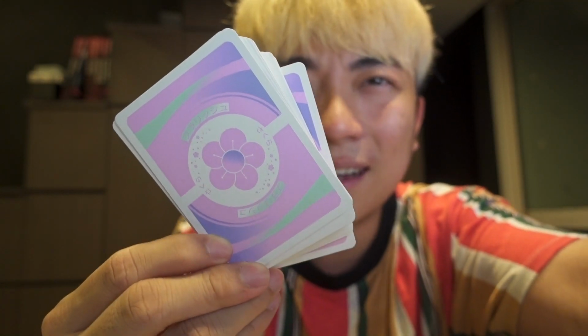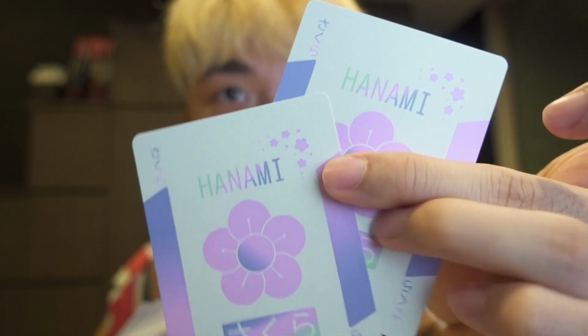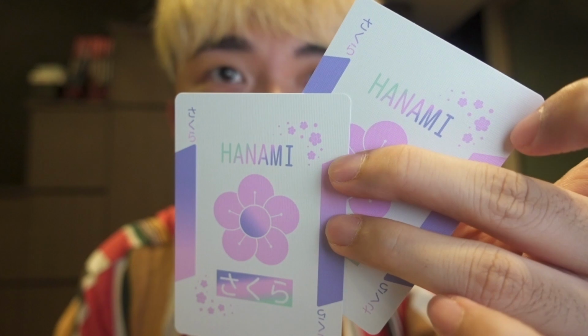Very nice. It's so much harder to do this deck review when I don't have access to my proper lighting. You can't get the cards to look off. On the sides of the faces, you can find this border breaker design that has become more and more common within Cardistry playing cards. This is what the jokers look like. It says Hanami. Yeah, extra stars at the corner make it look extra nice.